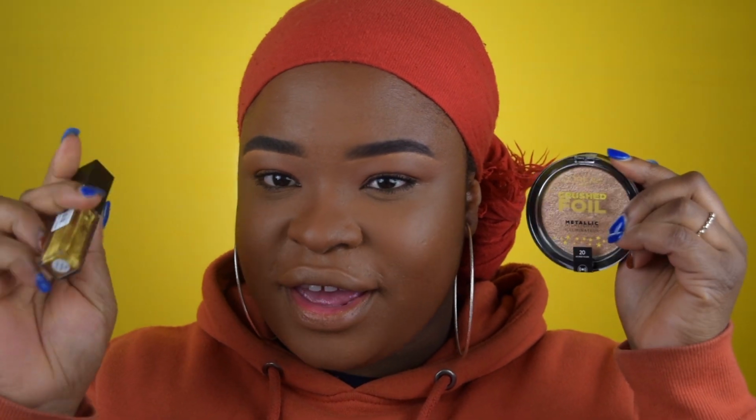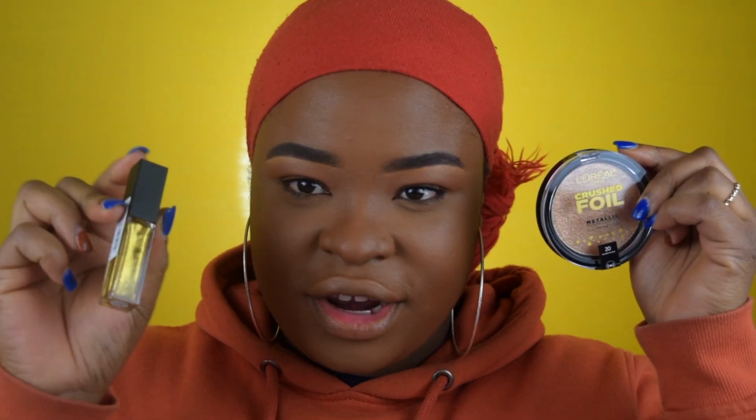Today I'm going to be reviewing the new L'Oreal Highlight Compact and also the new glittery shimmer lip gloss. So this is the collection pamphlet. As you can see, it's all in goldy metallic. So let me read it. Okay, this is the Dare to Go metallic range collection. First of all, let me show you the products first. Here are the products, and this is a crushed foil collection.